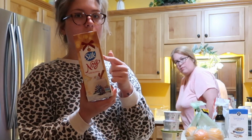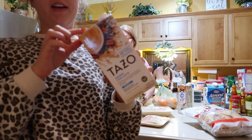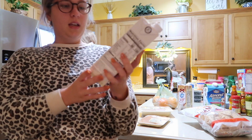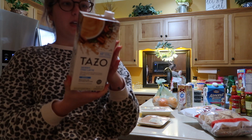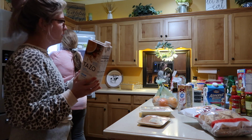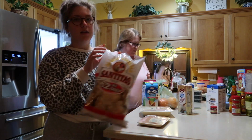Silk nog. Don't know if it's good or not. We just thought we would be testing and try it. Oh, well, tell them about your drink. So I got the Tazo chai. It's the skinny version, so it's like half the calories. Yeah, and I love chai. It's my favorite drink to get. So I'll let you try it. I'm gonna try to make it at home and see what happens. You just mix it with milk. So, almond milk. Yum. We got tortilla chips.